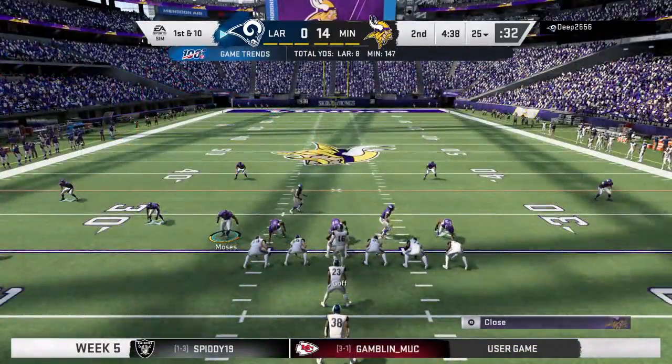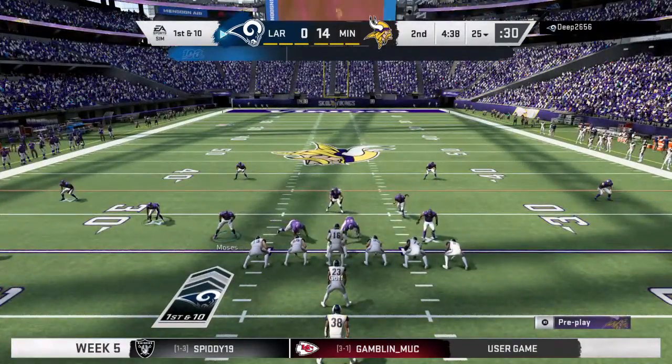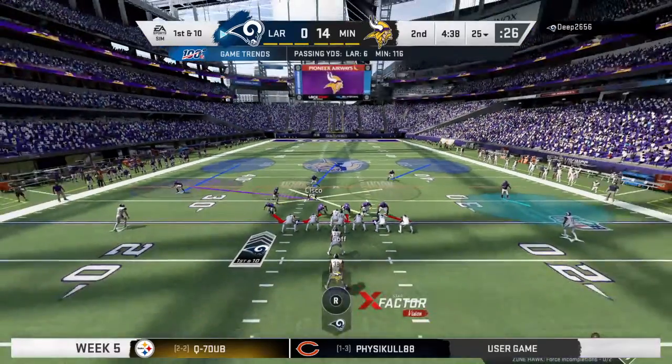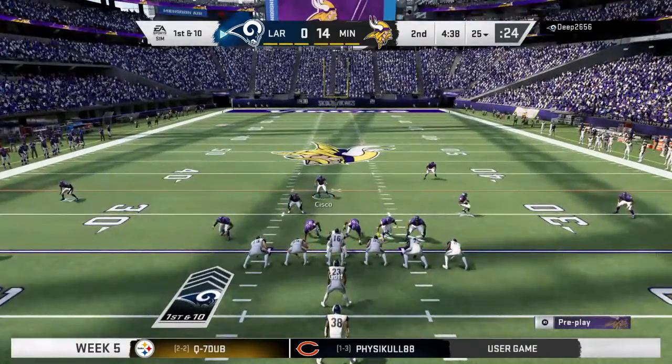Set to begin their next drive, the Rams offense at the line. Already down 2 touchdowns here in the first half. This becomes a pretty important drive, doesn't it? It certainly does, and a lot of teams script plays.